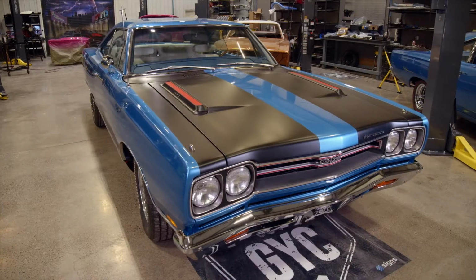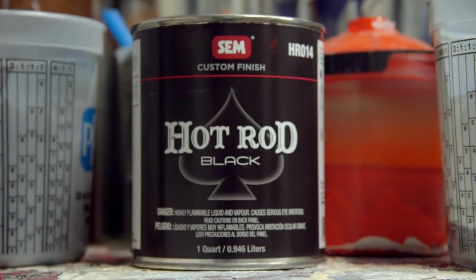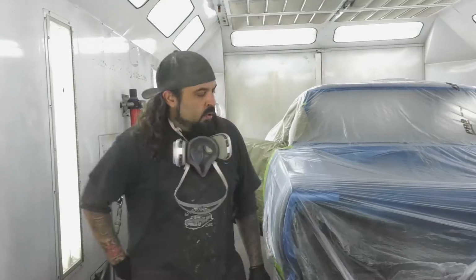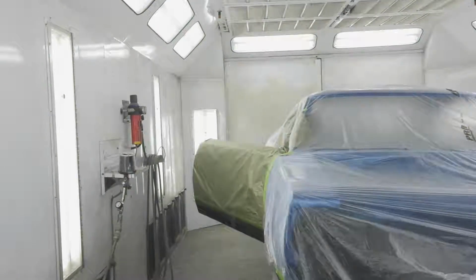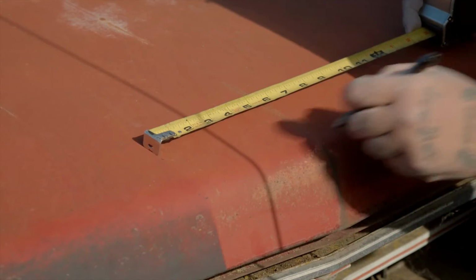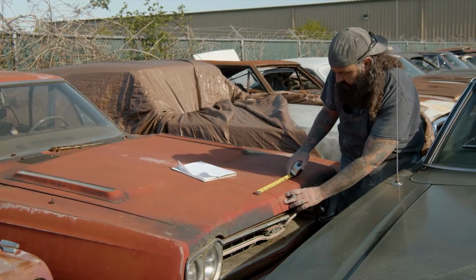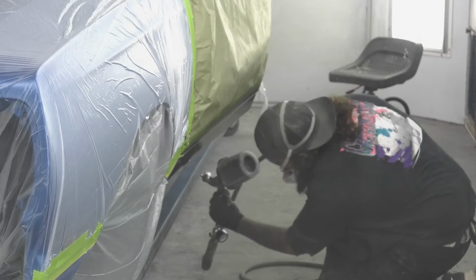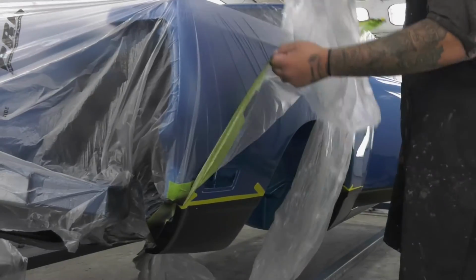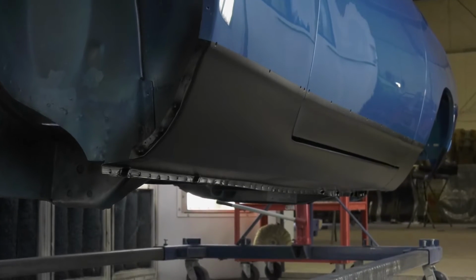So when it came time to do the stripes and the rockers, they have a kit called Hot Rod Black. You just mix it, it's ready to go. You mask everything off, double check your measurements. Luckily, we have a lot of cars here, so you can just go out to the graveyard, take original measurements, and then do the markings on the GTX of where the stripes are supposed to go. You take that Hot Rod Black, it's a single stage. You let it dry overnight. Don't try to rush it, because if you rush it, it's blotchy and it doesn't look right. So just give it time to dry. It dries a nice, natural, flat finish, and it looks amazing.